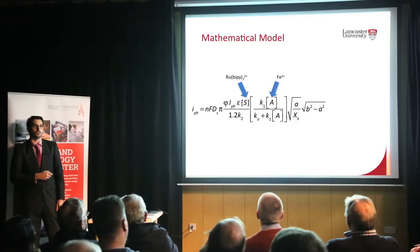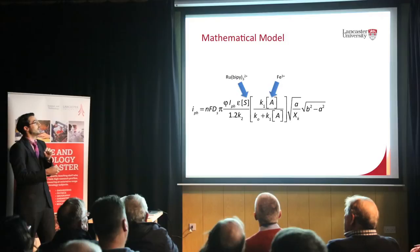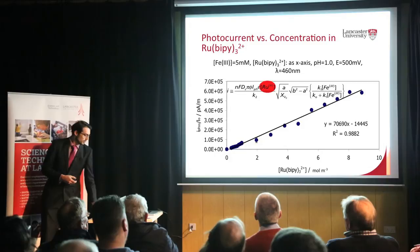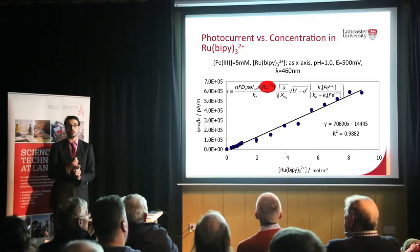So if I was to measure the photocurrent as a function of concentration of ruthenium, I should get a straight line. I is equal to some constant times S. Okay? So I measured the photocurrent as a function of concentration of ruthenium, and it's great. We've got a straight line. So we're happy with that. We've got a sensor that measures something, and we can relate that something to the actual concentration of the sensitizer.